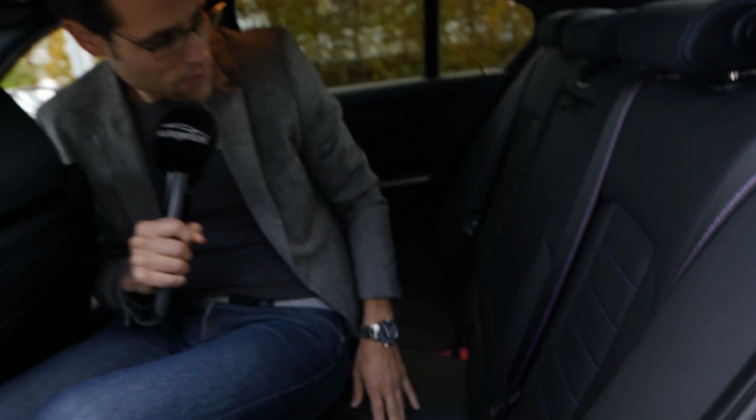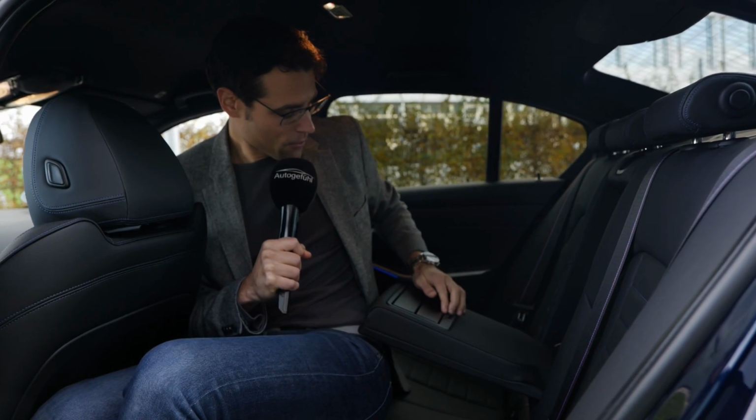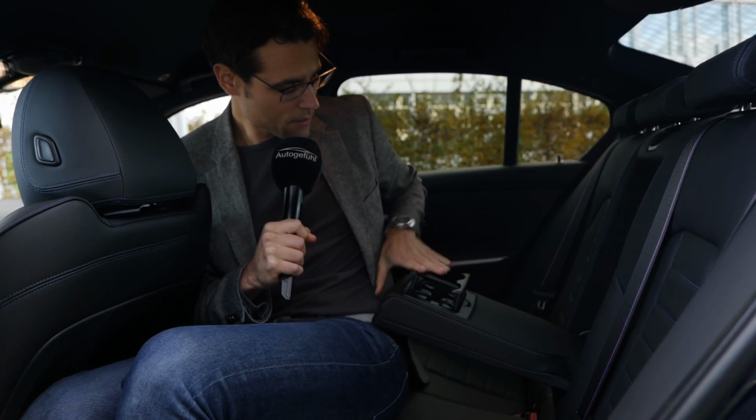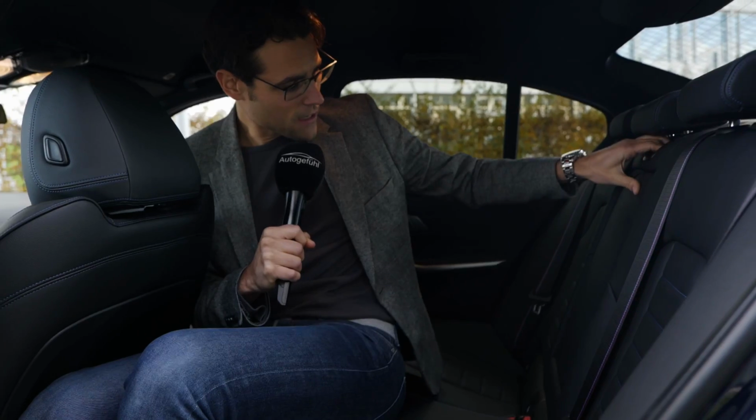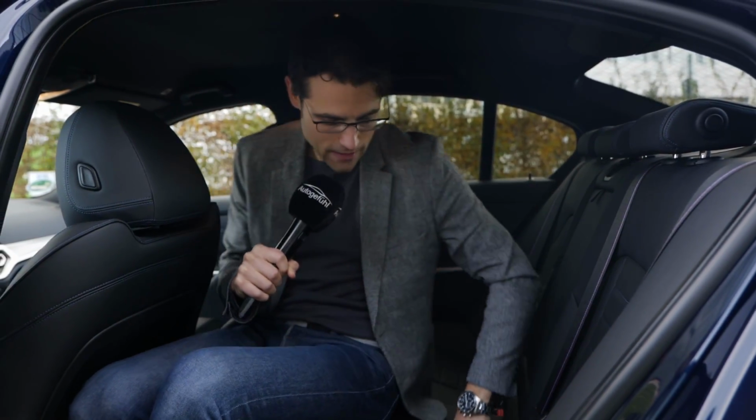Yay! The seat belts also with the M colors, that's a nice detail. Then you have ISOFIX at the outside of the seats each. You have some cup holders right there, also adaptive. And you can also use this one here as a ski hatch, the middle part. The rest then will be flipped from the trunk.